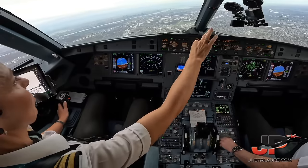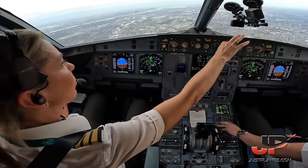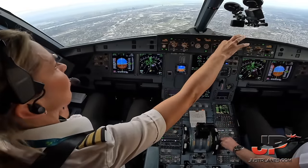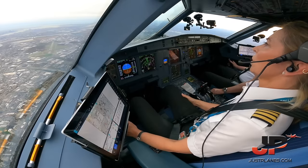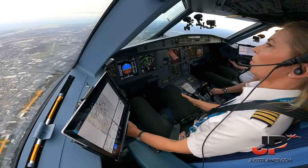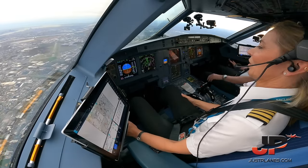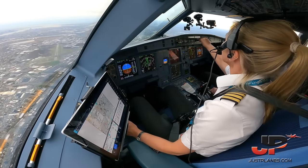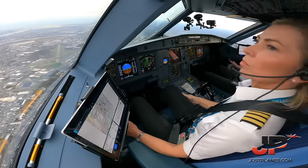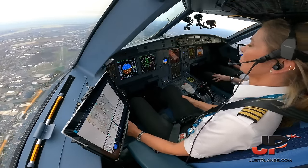Shamrock 10 Mike, 6 miles from the fix, maintain 3,000 until established on the localizer, cleared ILS runway 22 left approach. Roger, maintain 3,000 feet until established on the localizer, cleared ILS 22 left, Shamrock 10 Mike. Look at all of those bridges for that visual approach we were looking at. Yeah. Shamrock 10 Mike, you can maintain 2,500 until established, 170 knots, contact New York Tower, 118.3. 2,500 feet until established and 118.3, thank you, Shamrock 10 Mike, good day.